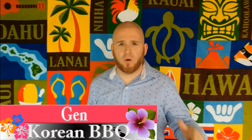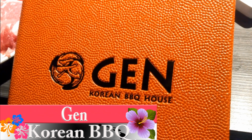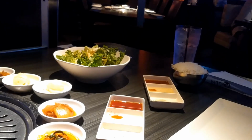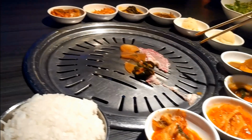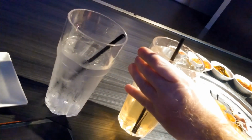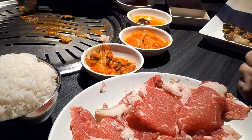You gotta try it. Next up, number 9, Jin Korean BBQ in Honolulu at the Ala Moana Shopping Center. Now, I know some of you probably recognize this restaurant, even if you haven't been to the island of Hawaii. I've been to the one in Huntington Beach, California, Alhambra, California, and the one in Las Vegas, Nevada. But this one in Honolulu is just spectacular.